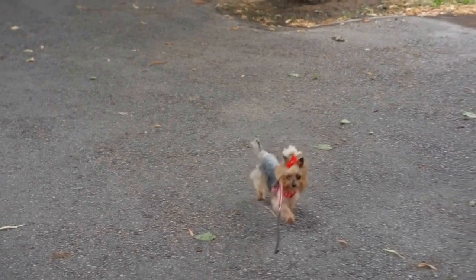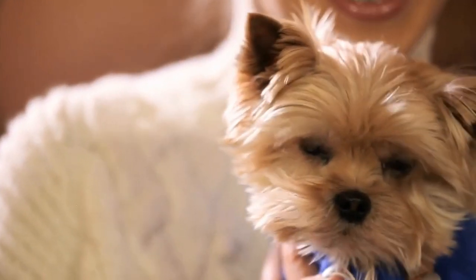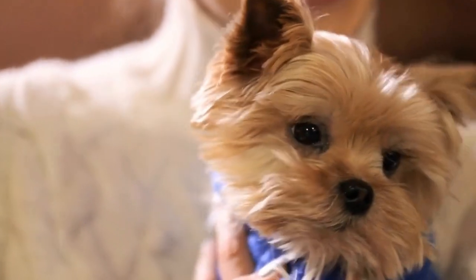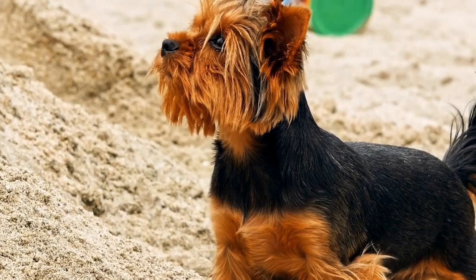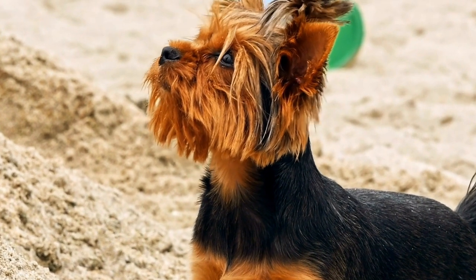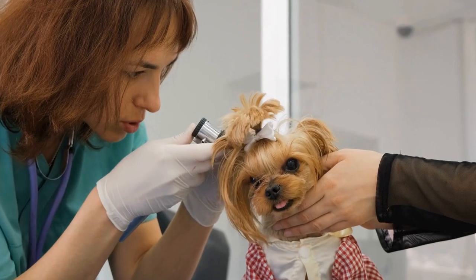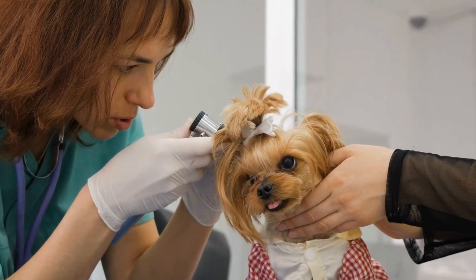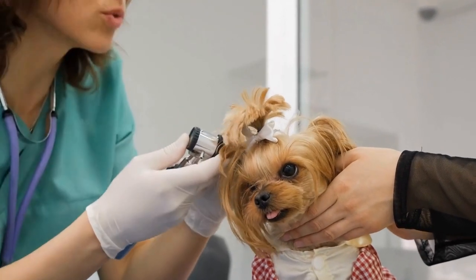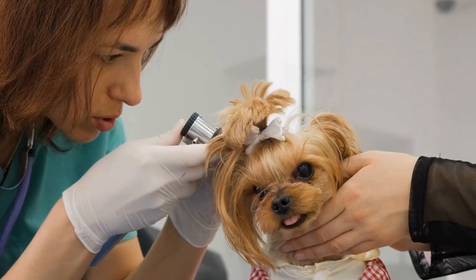3. Protecting the eyes. Yorkies are known for their beautiful, expressive eyes, but their long hair can sometimes hinder their vision. To prevent any discomfort or eye infections, it's important to keep the hair around their eyes trimmed and tied back. Using small hair clips or elastic bands specifically made for dogs can help keep the hair out of their eyes, enhancing their vision and preventing any potential eye problems.